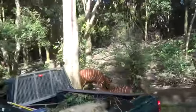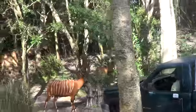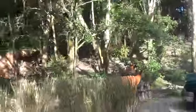Now, this bongo closest to us here on the right, that's our baby bongo. I know, it's so cute. I'm gonna wrap them up and take them home.